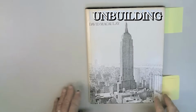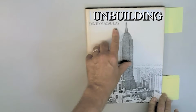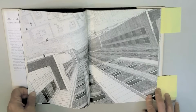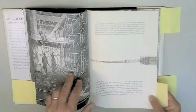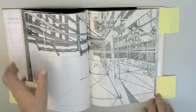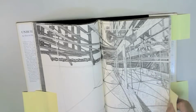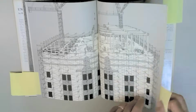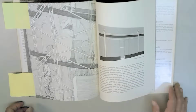Golly. If you want to imagine what it's like to dismantle a skyscraper, I recommend David Macaulay's 1980 book, Unbuilding. In the book, he theorizes what it would be like if you decided to dismantle the Empire State Building. And it has a lot of his famous drawings that David is known for, and a lot of his very imaginative architecture books. Unbuilding probably caused a bit of a sensation because no one could ever picture dismantling the Empire State Building, and maybe that's more so true today, but it's an interesting brain exercise.